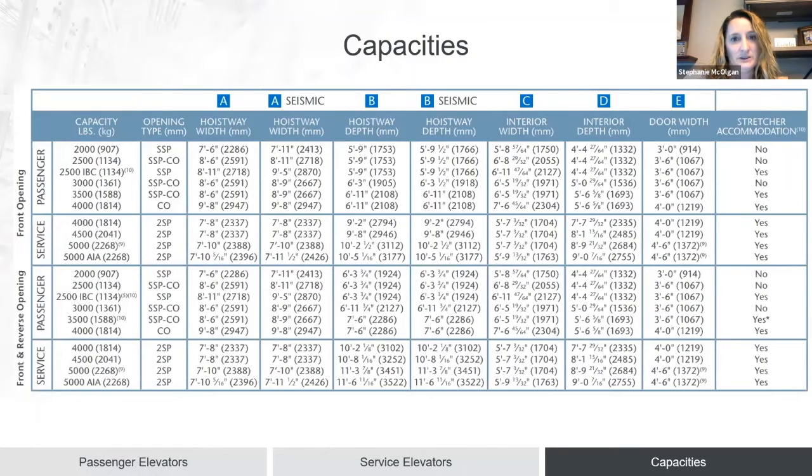So then we can also look at a general planning guide. Every elevator manufacturer has a planning guide similar to this one. Passenger elevators are generally 2,000 pounds to 4,000 pounds. Service elevators are usually 4,000 to 5,000 pounds. They're both offered with the front and rear option. But as you can see, if you look over to the right, the main thing that changes between elevator capacities, like if you're looking at a 2,500 versus a 3,500, is that the width of your elevator stays pretty consistent. It's mainly the depth of your elevator that's changing.